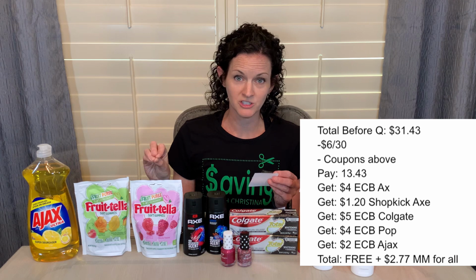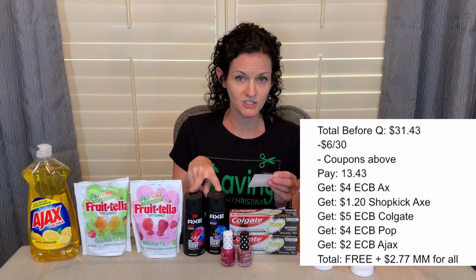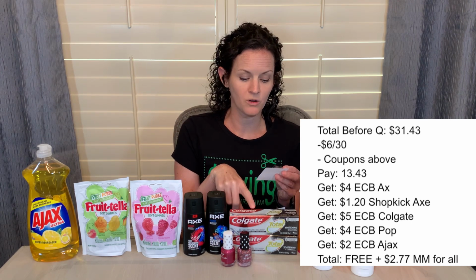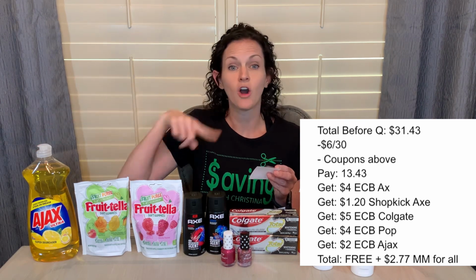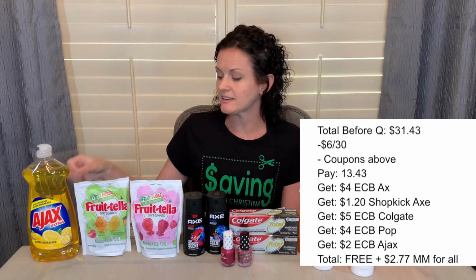I paid $13.43 at the register. I got back $4 for the Axe, $1.20 on Shopkick for the Axe. I got back the $5 in extra care bucks for the Colgate, the $4 in extra care bucks for the nail polish, the $2 in extra care bucks for the Ajax, making all of it free, and a $2.77 moneymaker. Now that overage is going to cover the out-of-pocket I paid for this L'Oreal deal.